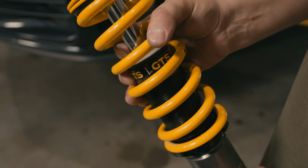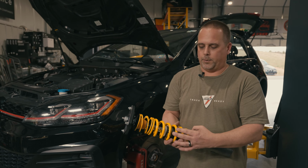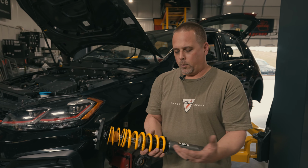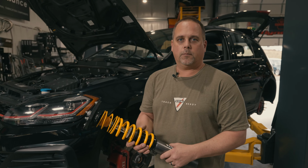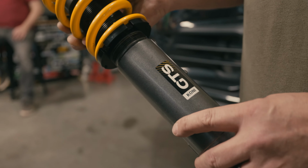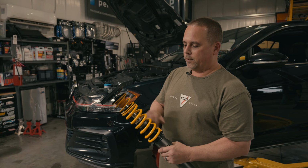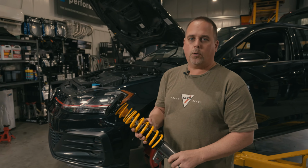So what we wanted to do with this particular product is allow for, depending on application, between 0 and 4 inches of drop, lowering of a vehicle through the threaded collar. The yellow is significant to the KONI Yellow Sports that everybody's going to be really familiar with. And we do have a linear spring that's traditionally a 2 1/4 inch diameter.